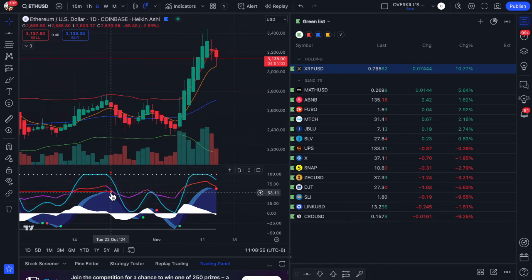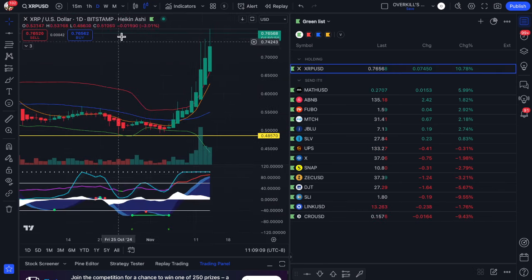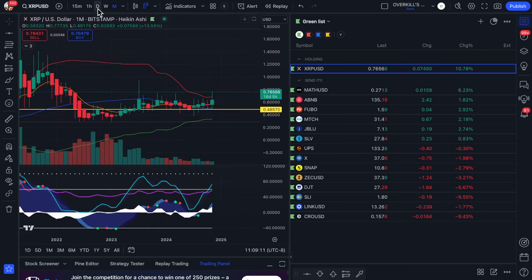So you can see the last sell signal came here on Ethereum right here at, what was that, 2,700? It sold all the way off to 2,300. So that was about a 20% dip there. Okay. So again, we're fine on the macro. The macro is still green. The macro is still looking good.